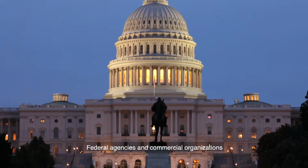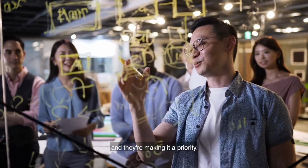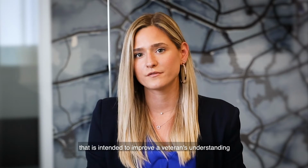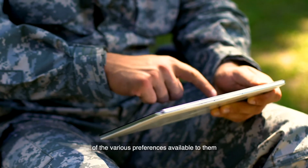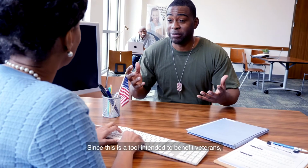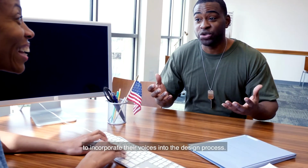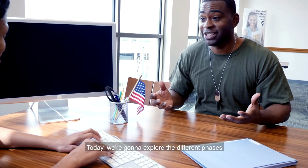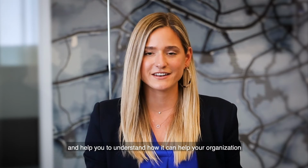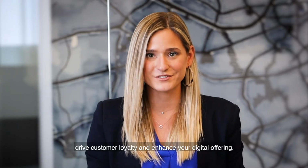Federal agencies and commercial organizations understand the importance of human-centered design, and they're making it a priority. I'm currently working with a federal client to build a tool that is intended to improve a veteran's understanding of the various preferences available to them when looking for work in the federal government. Since this is a tool intended to benefit veterans, our team is making it a priority to incorporate their voices into the design process. Today, we're going to explore the different phases of a human-centered design approach and help you to understand how it can help your organization drive customer loyalty and enhance your digital offering.